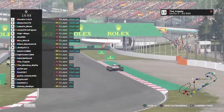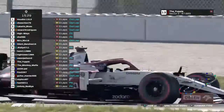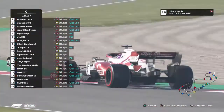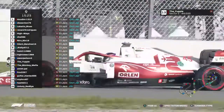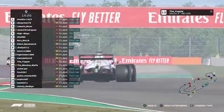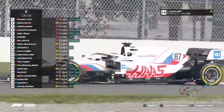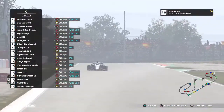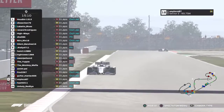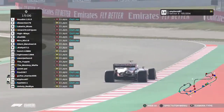As he comes through turn 5. In through turn 6 and 7. This is another tricky section, very easy to lose the back end of the car. But looks like he hangs on to it quite well as they get onto the second section of DRS. The next car on a hot lap is the Haas of Soy Loco. As you can see, his teammate coming around the corner there, not too far behind.